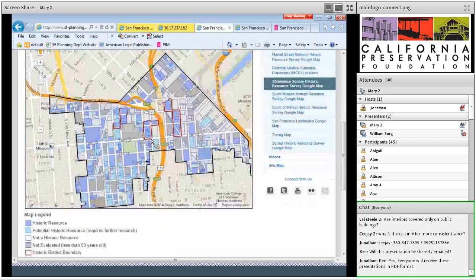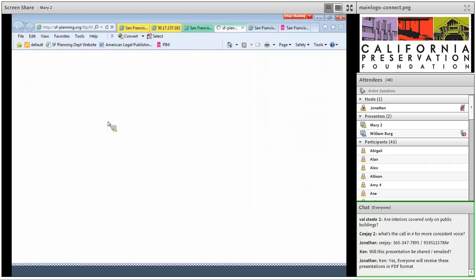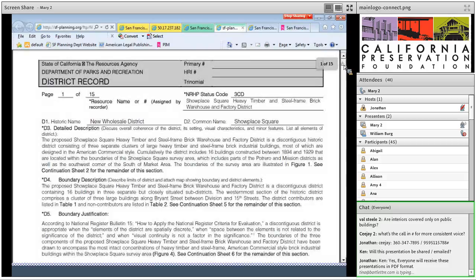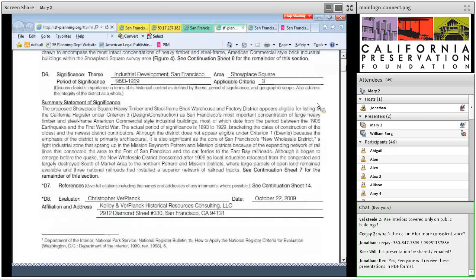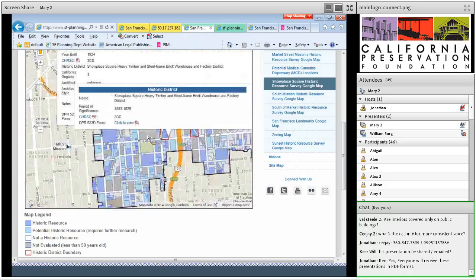So this red is a boundary of a historic district that was identified in the survey. I'll click on it. And this shows it's a heavy timber and steel warehouse factory district. And I'll open up what the documentation is. This is the Department of Parks and Recreation state survey form, and it's a district record. It's 15 pages, and it provides information about the historic context, why it's significant, the integrity, and what types of buildings are included in the district.